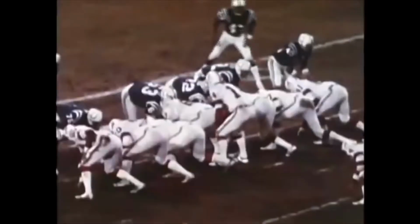The game's first score came on a rollout pass by Grogan to a wide-open Russ Francis.